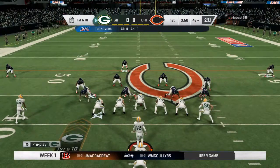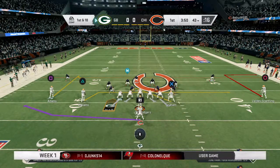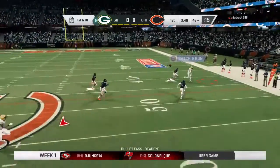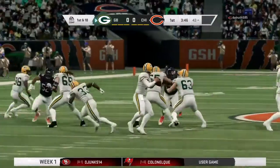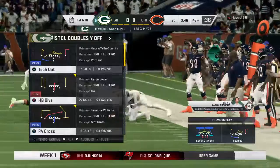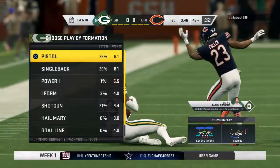Rodgers will bring the Pack up with a 1st and 10 at their own 43. So after the INT, it's Rodgers. Man open, that's Marquez Valdes-Scantling. And he gets this to the other side of midfield across the 45 before going out. First down yardage on the first play of the drive, give him 14.